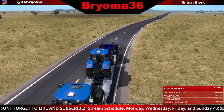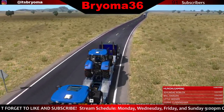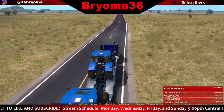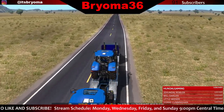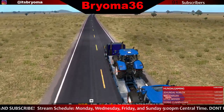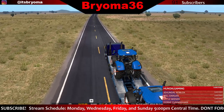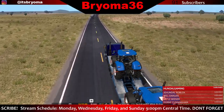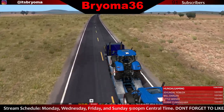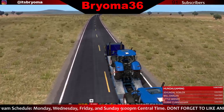What I like about this truck, guys, is that the jake brake actually works. It actually stops the truck. Please let me know if the game or my audio sounds too low or too high, too loud. Let me know, guys. Please.